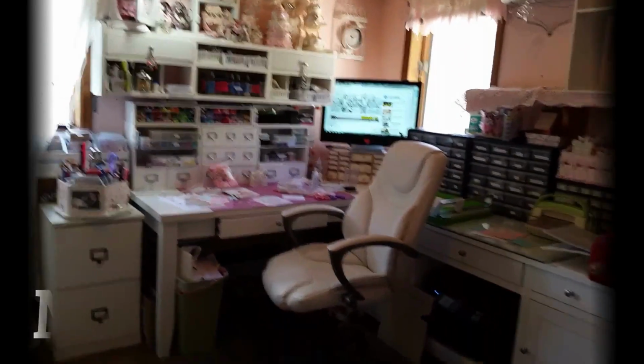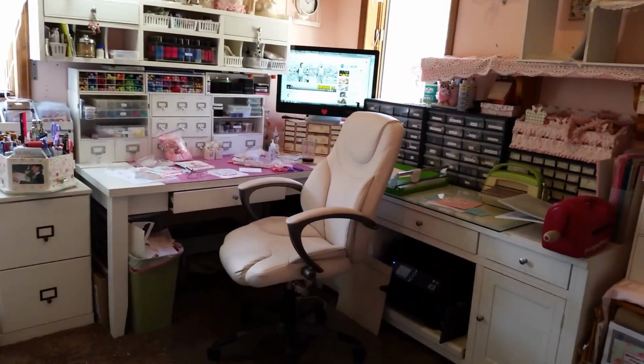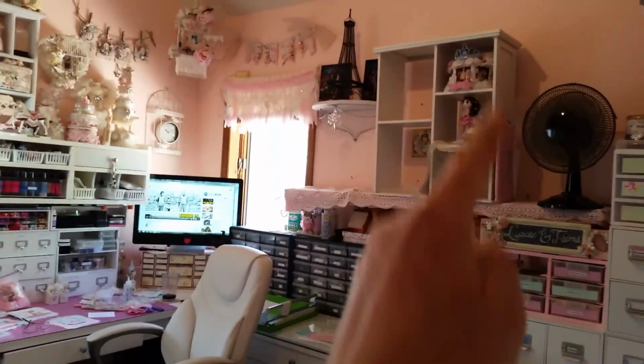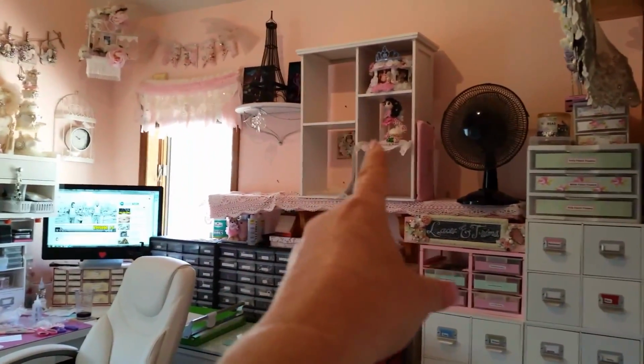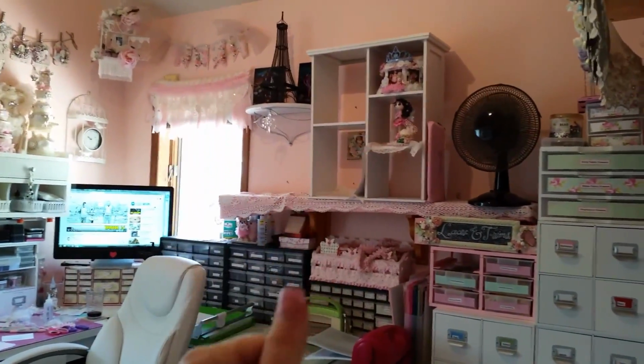Okay, guys, it's Monday. It's 1:30 and I'm so exhausted already. So I showed you guys this view last week. This area here is getting cleared out for my other window. So that piece is going to get moved. That shelf up there is going to get moved. And then my other window will go there.